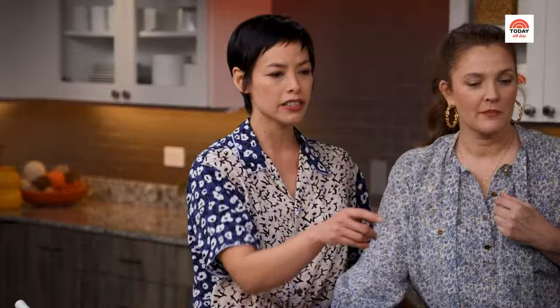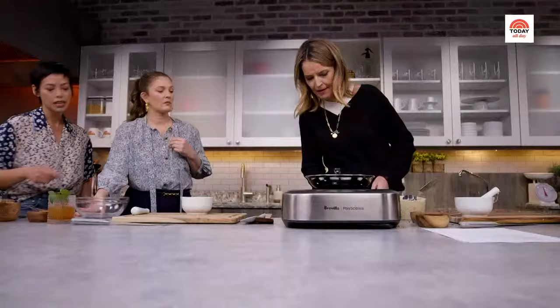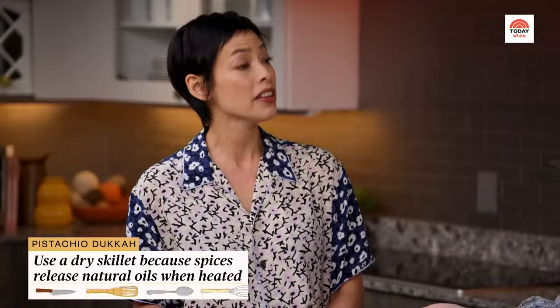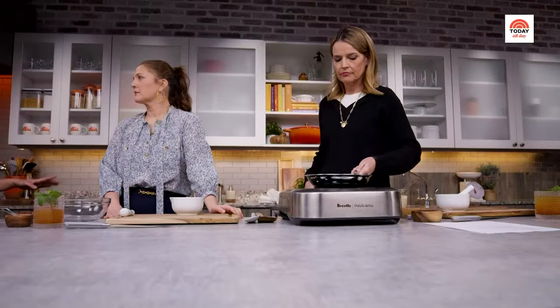So you're going to toast that. Can we turn it up? How high should it be? Let's do medium. And it's an empty pan, no oil or anything. No, absolutely not. You want it in a dry skillet. They have oils on them, so they're starting to release it. You just have to shake it occasionally, not constantly.